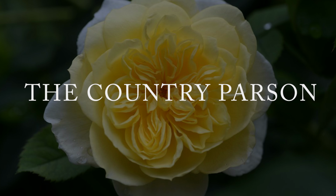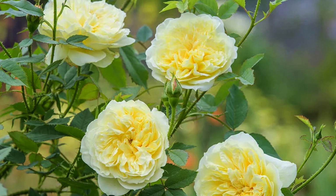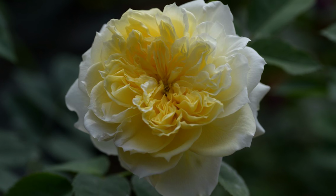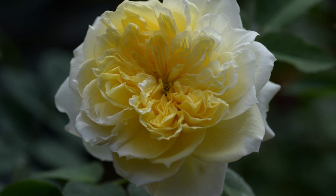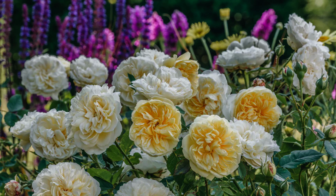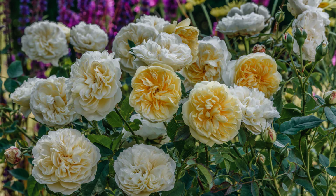The next rose is the Country Parson. This is a really pretty and feisty rose of Scottish descent and is a gorgeous yellow color. If you are looking for a yellow colored rose, this is going to be a great option for you. The roses open into these beautiful open and flat rosettes and come in the color of pale yellow. The petals look almost translucent towards the edges of the bloom, giving it a very beautiful and ethereal look. This has a medium to strong fruity fragrance with notes of sweet apricot, green apple, and honey.